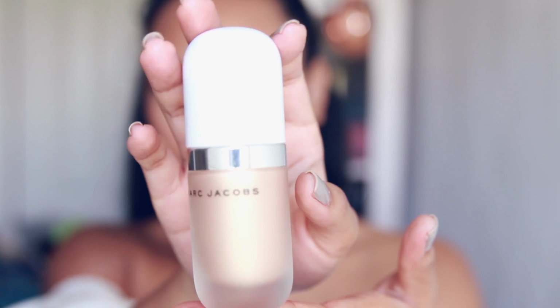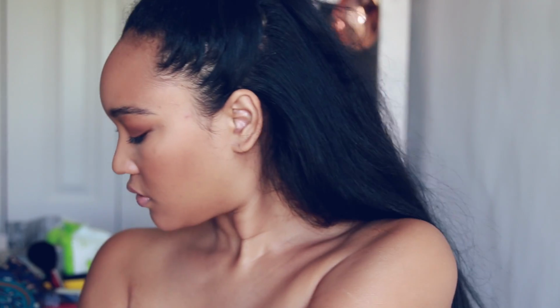For my body and shoulder glow, I'm using Marc Jacobs. It's called the Coconut Glow Drops. I got this from Influenster, complimentary to try out, and I love it. I love Marc Jacobs products in general, especially when they first launched. And I'll also use OGX's body oil to kind of give a little more glow.